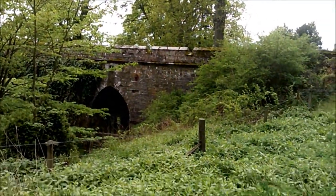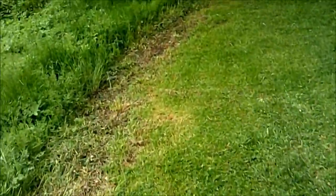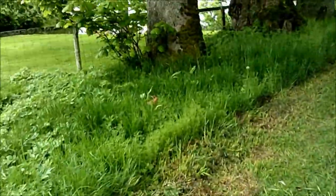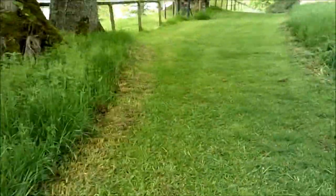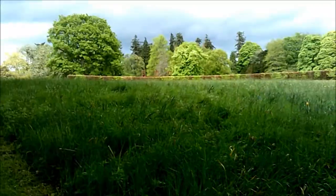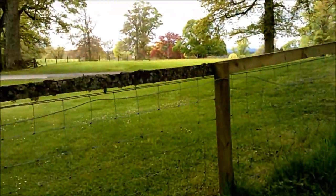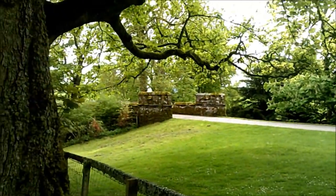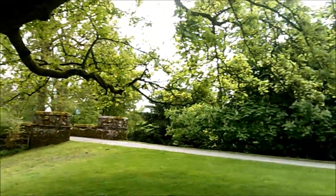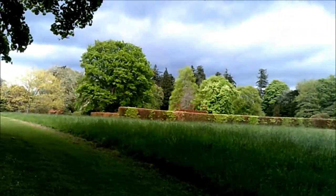It's quite a big bridge, isn't it? I don't know if there is a road there. No, it's just another bridge, isn't it? Looks like you can get to it. There's a gate here. Oh, that's the maze there. Oh, look, fire's done. I'm going to have a look at that. Monk's Play Green, that's what that is. That's the maze over there.